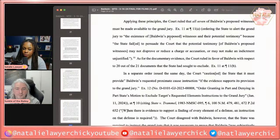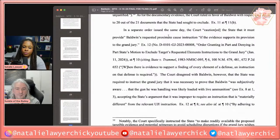As for the documentary evidence, the court ruled in favor of Baldwin with respect to 20 out of 21 documents that the state had sought to exclude. In a separate order issued the same day, the court cautioned the state that it must provide Baldwin's requested proximate cause instruction if the evidence supports its provision to the grand jury. Well, that's going to be within the state's assessment, whether or not it supports that, but okay.